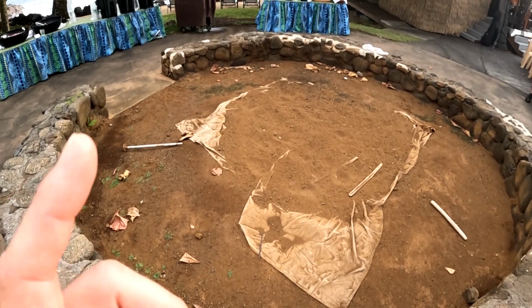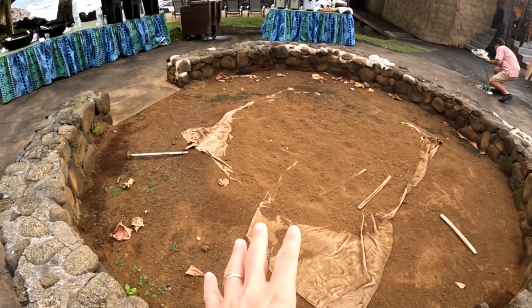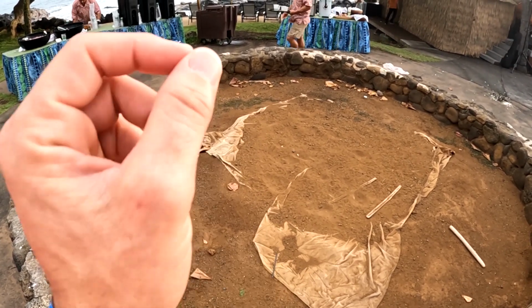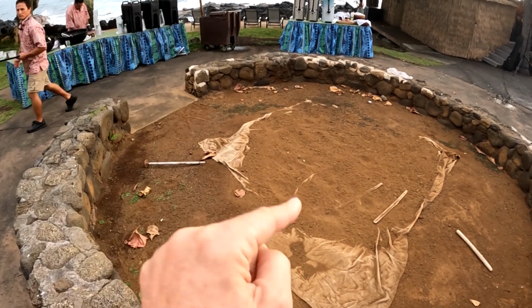So this is an imu, which is a Hawaiian barbecue essentially. It's what they cook the kalua pork in and all sorts of other Hawaiian dishes. It's a slow roasting process. It takes all day, but at dinner it's ready and delicious.